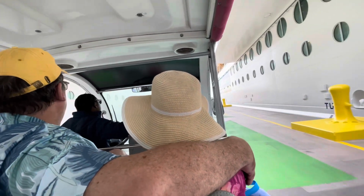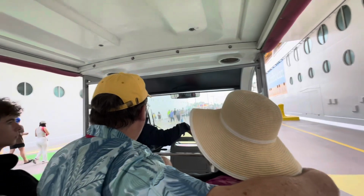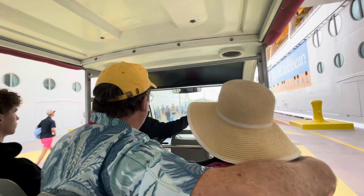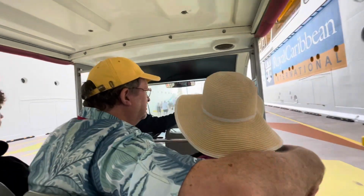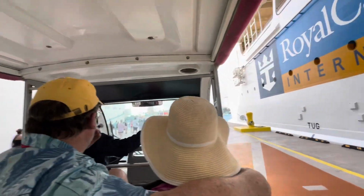If you stay on the tram at the last stop, you will be asked to come off the tram and rejoin the line, so others can join the tram, right? So if you want to go back around. I'll try to give you as much intel as I can on each stop, alright?